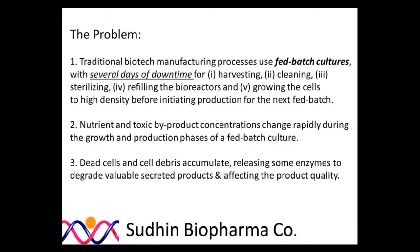In addition to the toxics building up, the dead cells build up. Cell debris, when the dead cells burst open, they release some of their proteins from the lysosome, and that contains enzymes which can chew your valuable products and reduce the quality of the product. So the solution is simple.